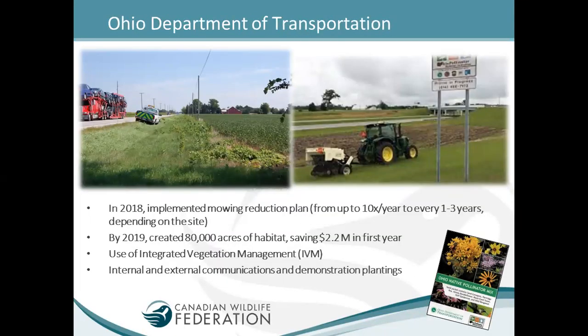I have a few examples from different sectors, and these are all US examples. We do have some Canadian examples, and we're hoping to share some of those with you in later webinars. But from the states, the Ohio Department of Transportation manages the state highways, so interstates and other smaller roadsides. They've been really helpful to us. They have a lot of expertise now.